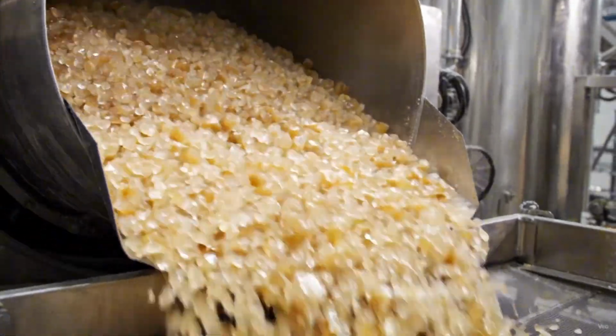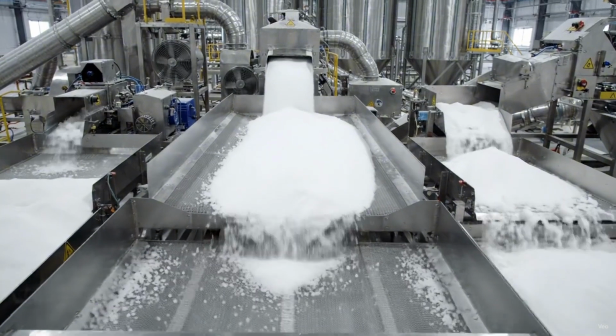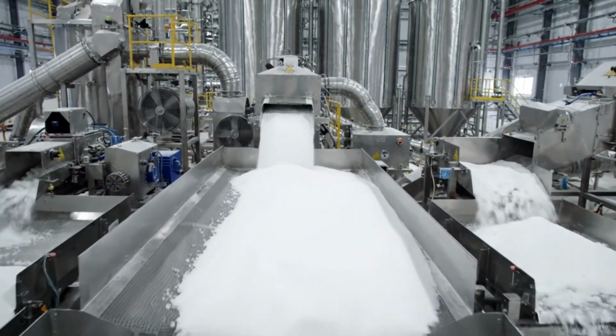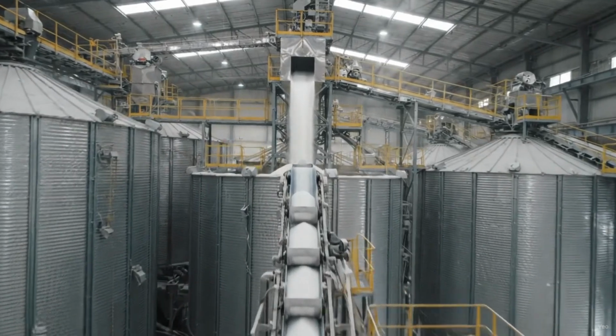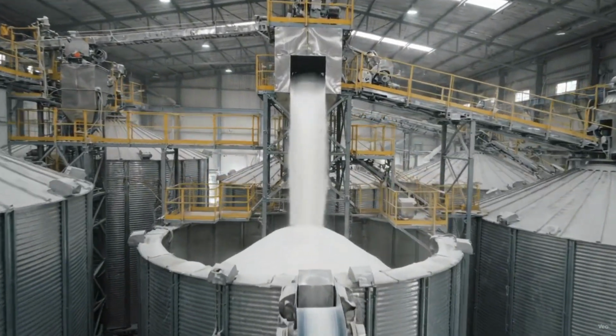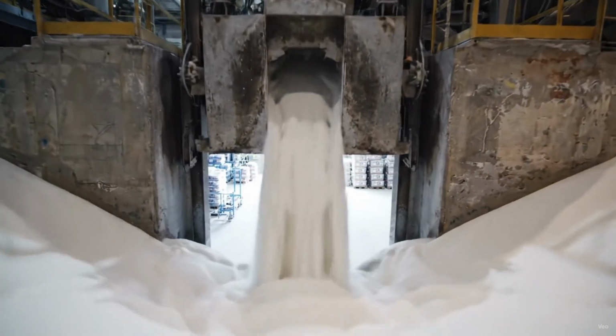Air completes the drying of every crystal. Crystals into perfect uniform sizes. And the finished sugar rises into towering silos of white. The sugar waits for its final journey.